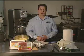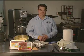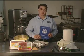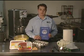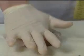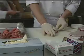After you properly wash your hands, it's important to know when you can handle foods using your bare hands. In Idaho, the food code requires that there be no bare hand contact with ready-to-eat foods. So how do you minimize bare hand contact? The most common way is to use disposable gloves, but you can also use tissue or utensils.